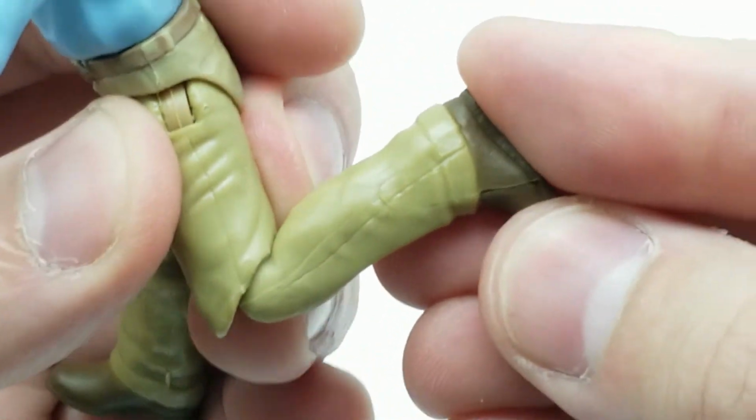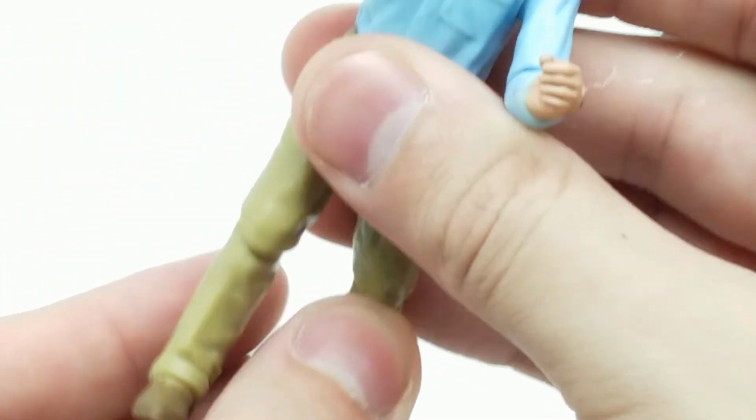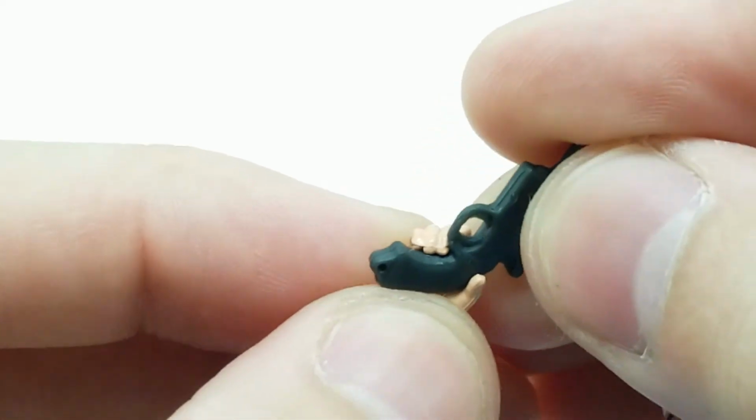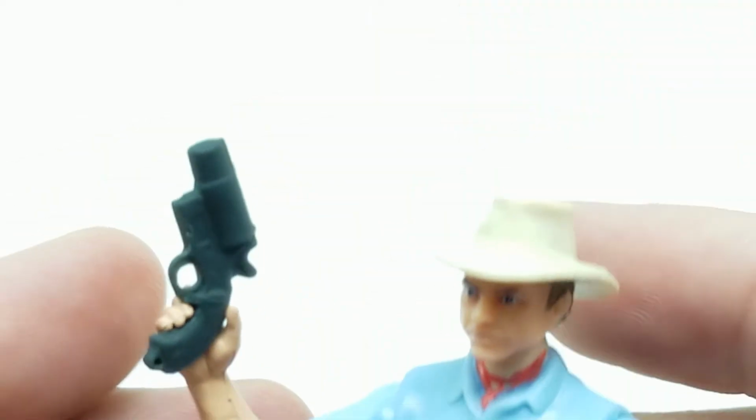We got the boot cut pants. And some pretty good articulation, let me just say. So let's take a look here. Let's put this gun in his hand and see if that's hard. It's not. Cool. We don't have a trigger finger, so we're obviously just going to have it held like that.